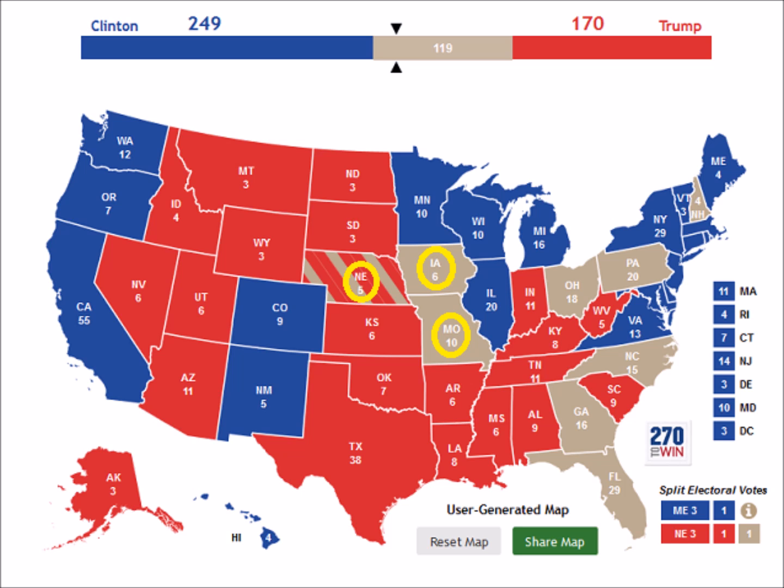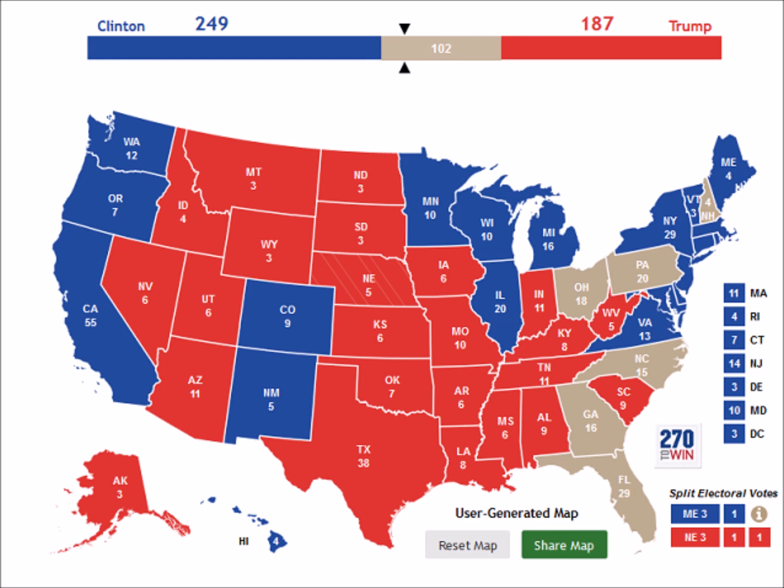Now let's look at Nebraska, Iowa, and Missouri. Honestly, I think all three states will once again go towards Trump, finishing things off. So Trump's getting close to the 200 mark. Can he catch up to her? Maybe. Now we're going to look at Ohio, Georgia, and Florida.